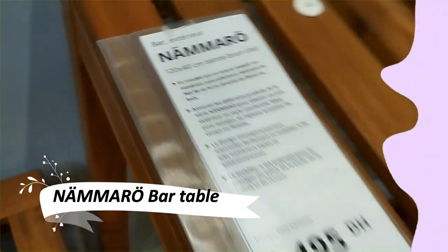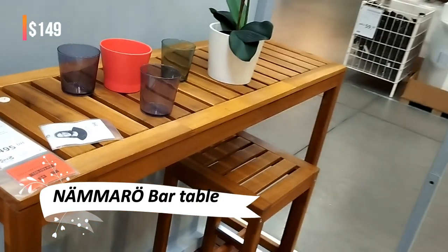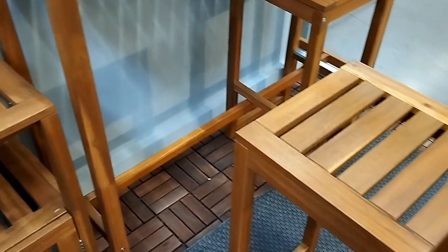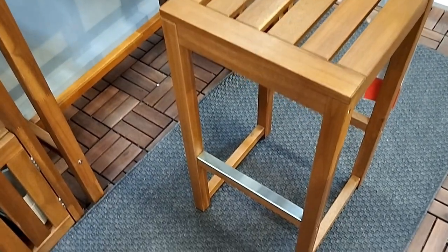Extend the comfort outdoors with the Nemero Bar Table, $149. It's designed for chill moments, long dinners, and cheerful summer parties. Elevate your outdoor experience no matter the space.